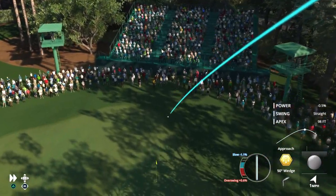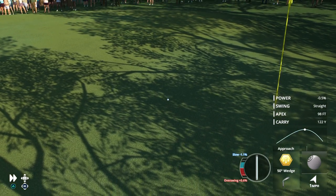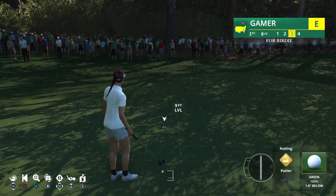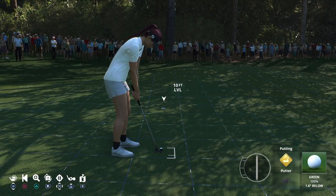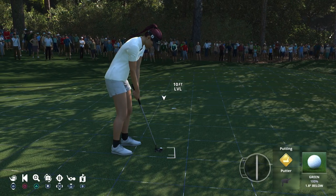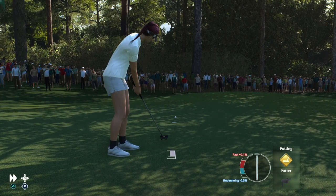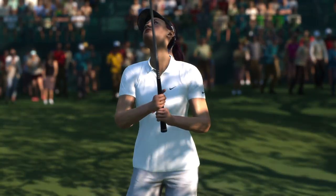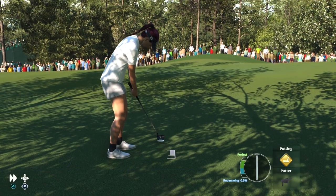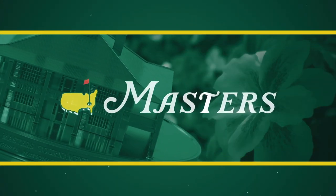I like the looks of this one. Oh, she's got a great swing. I really like that golf swing. I love that shot, too. Inside 10 feet. Now, missed it left. That's a letdown. So, the birdie not to be, and she'll brush that in for her par.